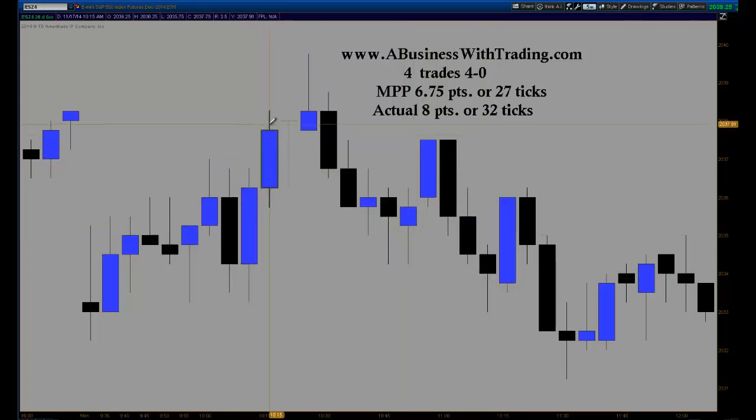We didn't make our first trade till a little after 10, actually 10:15 to be exact, which was right here, is where we got short at. So within the span from 10:15 till a few minutes before 11, less than an hour, that was what we did. We made 8 points. And it is what it is.